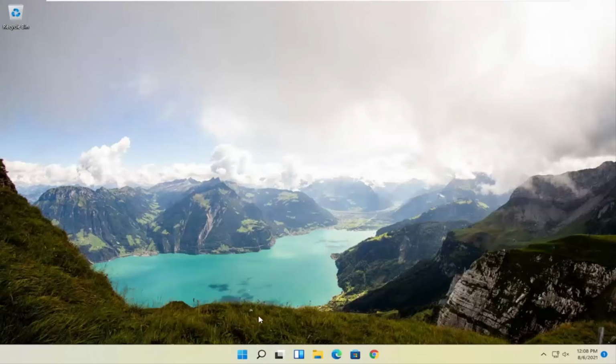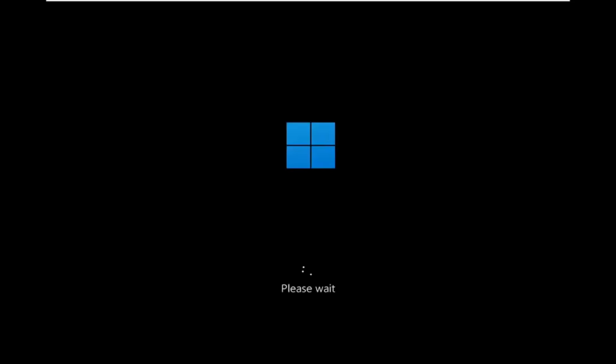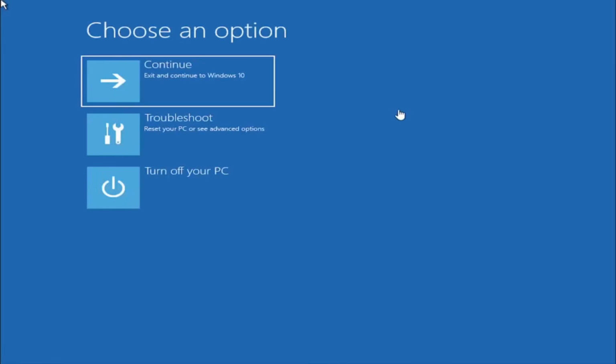This will look the same for Windows 10 as well. So just right click on the start button, select shutdown or sign out, and then hold down the shift key and select restart. Again, shift key and then restart your computer. This will look identical on Windows 10. So do not worry that I started in Windows 11 here. It's fine. Besides a couple graphical differences, it should be the exact same command, same exact process that we followed if I was on a Windows 10 computer.